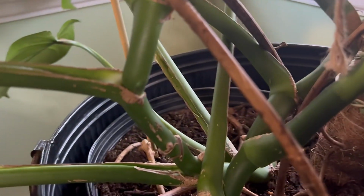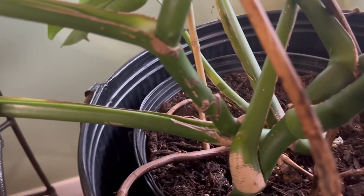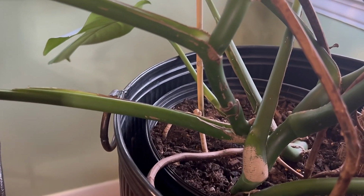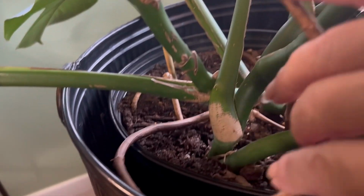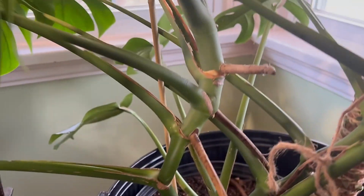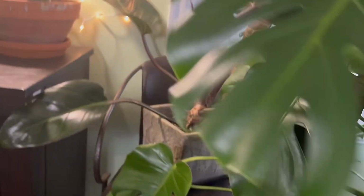So just to give you an idea, she's actually two plants. There are two stems in here, two actual plants. So I'm going to try and figure out what to do with her this summer. She's got aerial roots that have now dug right into the soil, so she's anchoring herself. And this is one of the other new leaves, just to show you that. It's really awkward doing it this way.